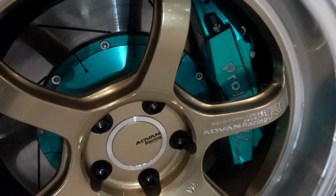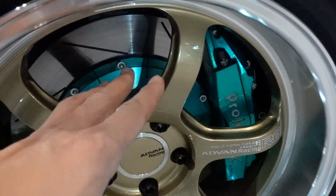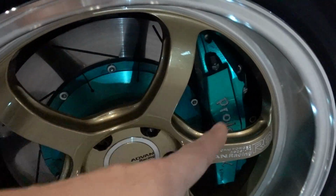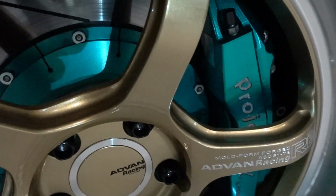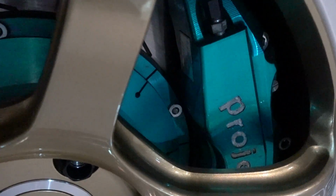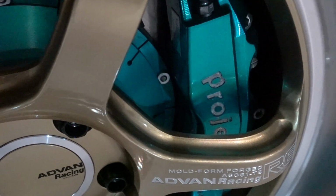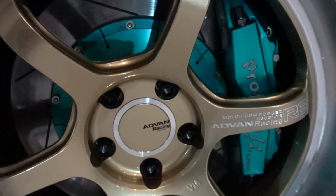What do you guys think? Project Mew, the disc and the caliper, the color is really similar to my STI. I was thinking either Endless, D2, or Project Mew. I think this will really match the car.